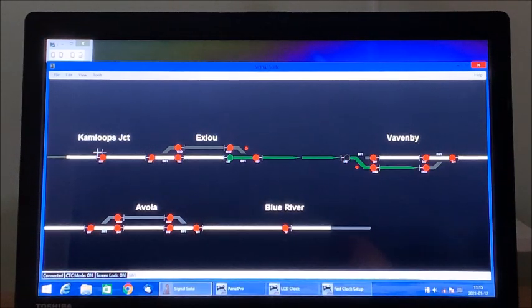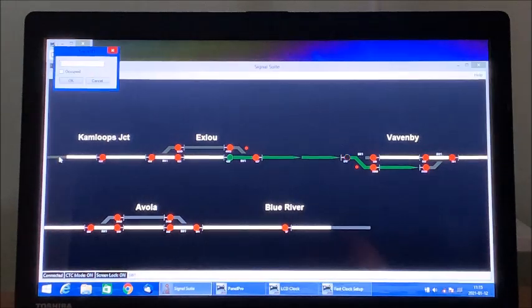To enter a train, you right click on the gray area at Kamloops Junction. You'd enter the train ID and click the occupied box and OK. I'm going to do that, so I'll be away from this for a minute.